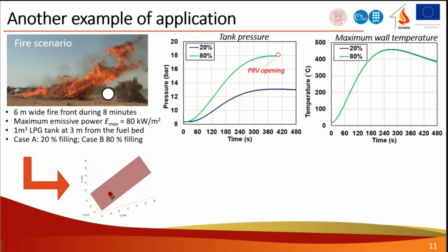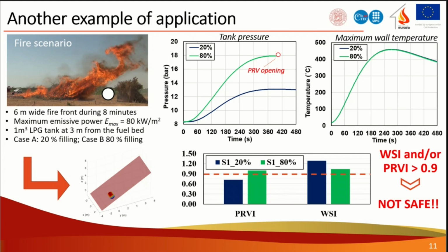CFD simulations of the tank response carried out in step 2 show that, for instance, for the 80% filling level case, the pressure reaches the point where the pressure relief valve opens. In the other case, the 20% filling level case, a pressure inside the tank of about 13 bars is reached. Looking at the wall temperatures, it is possible to see that in both cases we reach several hundred Celsius degrees. These results are reflected in the values of the indicators, which in fact for both cases show that the scenario considered cannot be deemed safe.